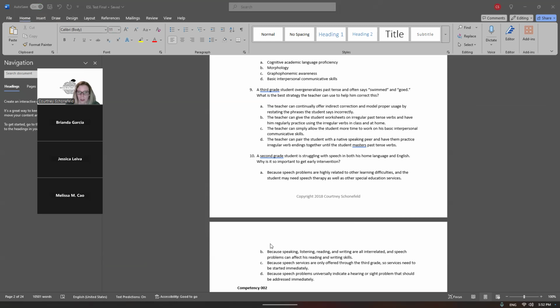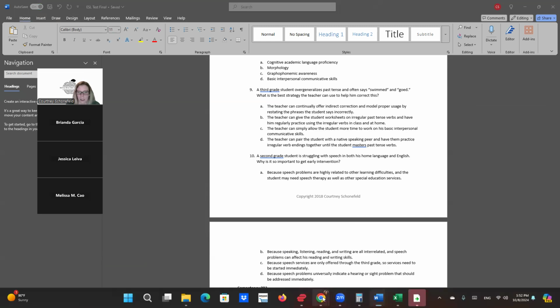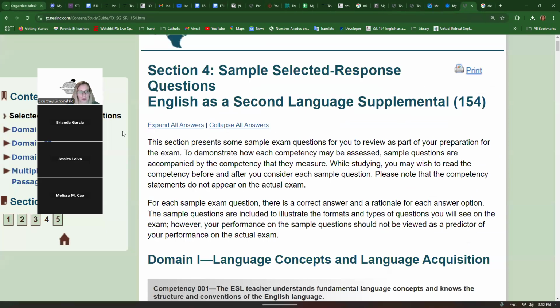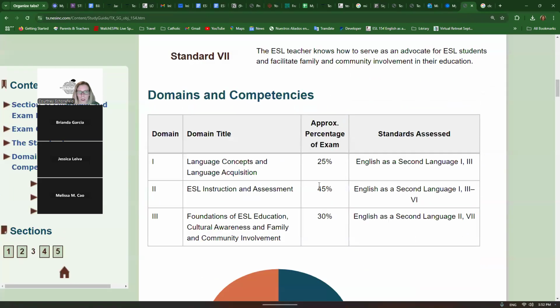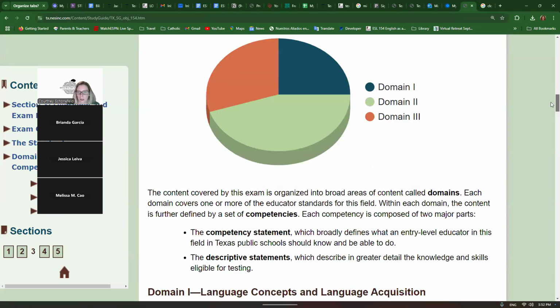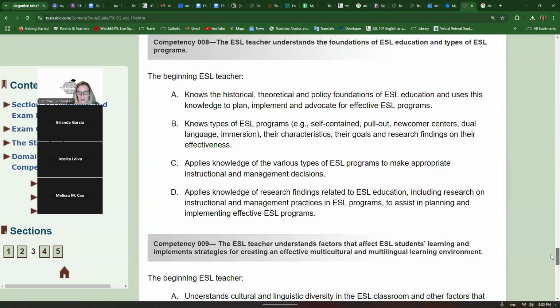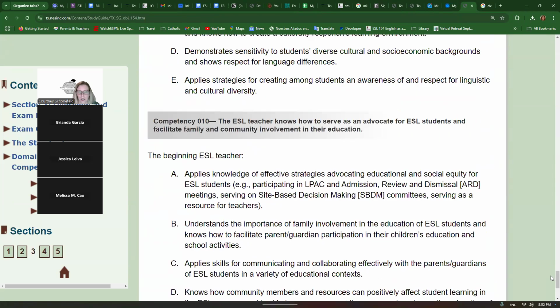So there's lots of competencies, so we only touched on a fraction of the ESL, right? But I definitely encourage you guys to take advantage of that free manual, and I'll show you real quick how many competencies there are so you can see what I'm talking about. There's 3 domains, but then there's lots of competencies. So we did 1, but there are 10 competencies, right?